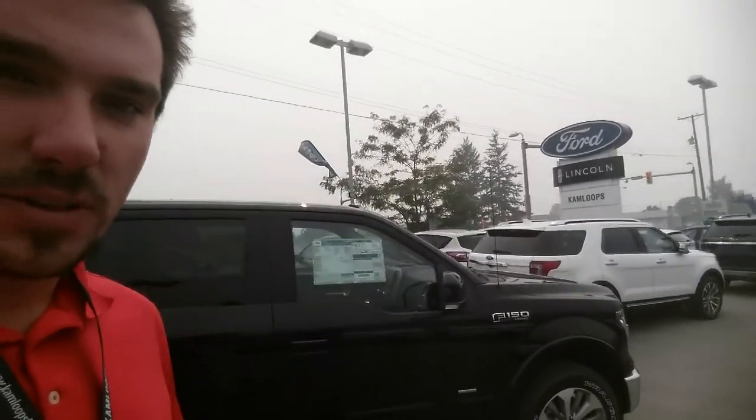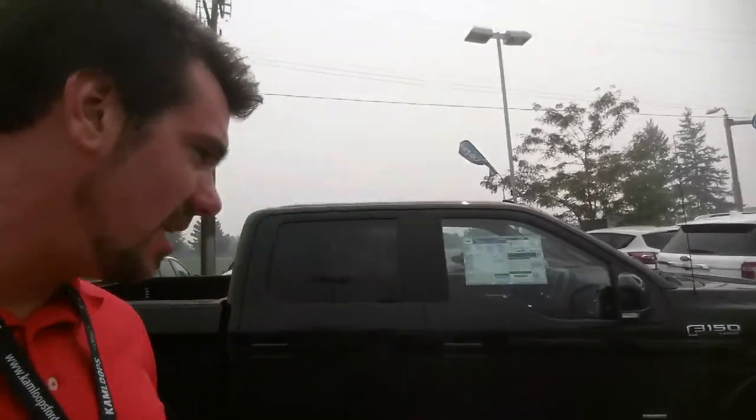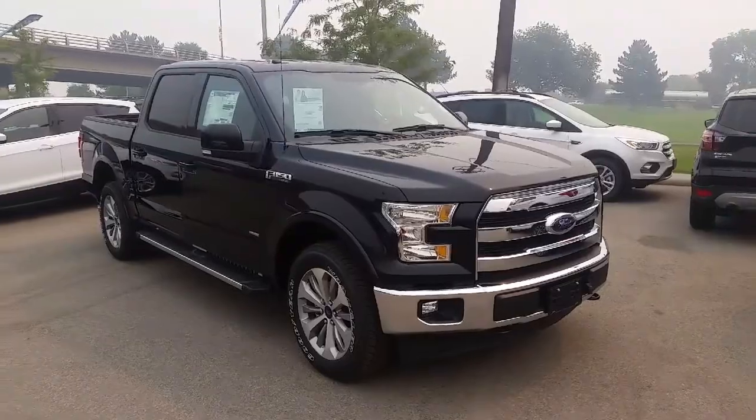So without further ado, let's take a closer look at this truck and see some of the cool stuff that's included on this particular F-150. So here's a look at the truck on the outside.